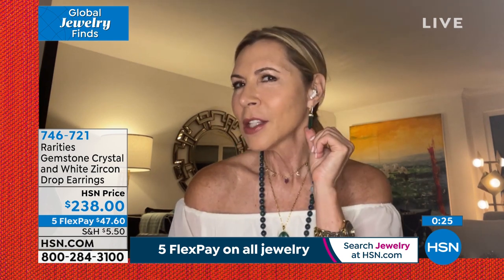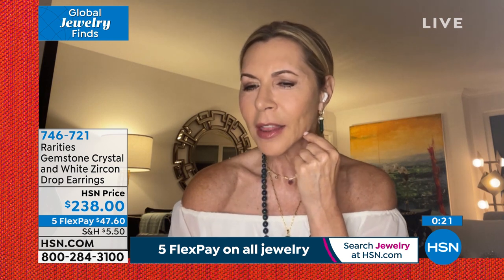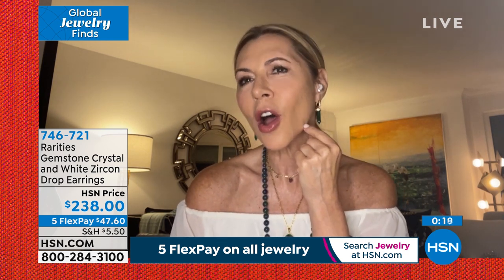I am wearing the malachite. I've got the malachite pendant. I have the azure malachite necklace. I'm a green girl. So let me show you where these hit me. They hit me right here at my jawbone. They are actually 2 inches long, or 1 15/16 inches long.